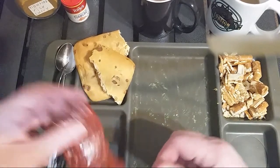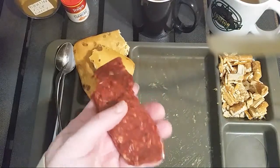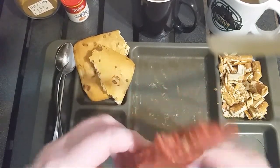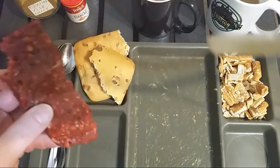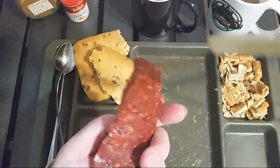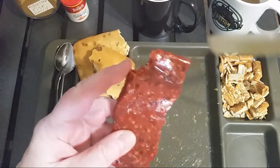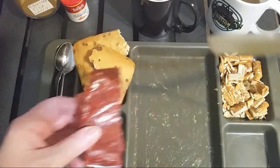Yep, this is the Cran Raspberry First Strike bar. It is the best flavored First Strike bar. Yeah, it's fruity, it's crispy. I would like to see more fruity flavors of the First Strike bars.